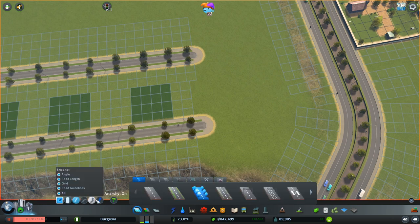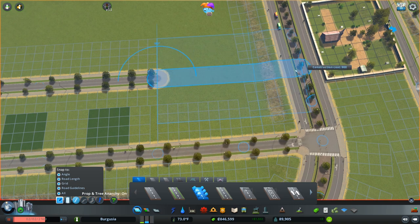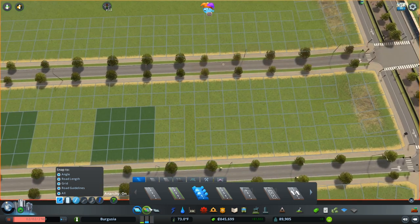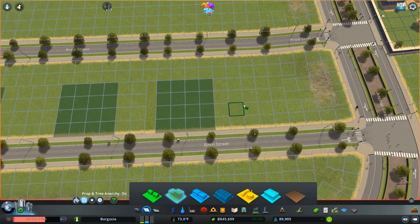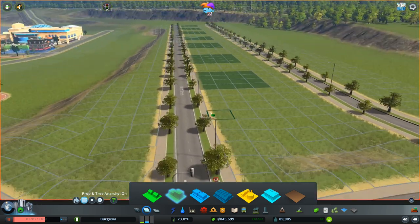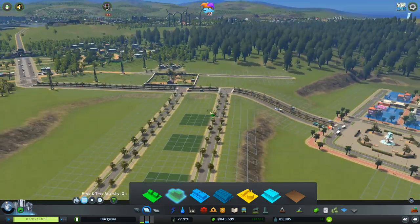And we do need to actually hook these guys in to the rest of the road network. Let's bring it through here. And then we can have a couple more of these. That should probably be a good point to start it from. Guess we're going to have to wait and see.